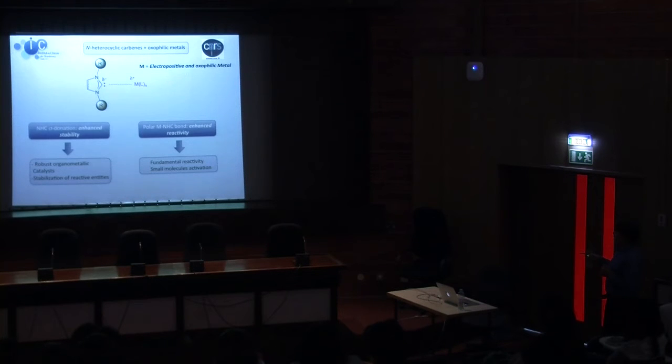Now, in the case of electropositive metal, there's another thing you can do: use the NHC to develop novel reactivity. If you have a very electropositive metal, your carbon-metal bond is going to be quite polar, and this is a source of reactivity in itself. Therefore, the metal-carbon bond, because of its high polarity, is a source of fundamental reactivity and of small molecule activation. What's going to dictate the balance between stability and reactivity is really the nature of the R group.